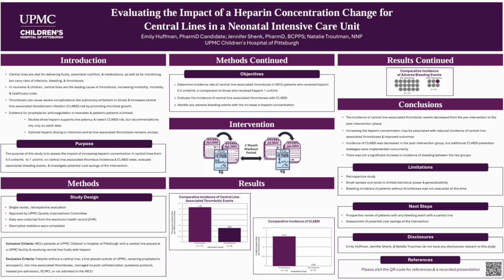For our study objectives, we sought to determine the incidence rate of central line-associated thrombosis in NICU patients who received heparin concentrations of 0.5 units per ml in comparison to those who received heparin concentrations of 1 unit per ml. We sought to evaluate the incidence of central line-associated thromboses with CLABSI, and then also to identify any adverse bleeding events with the increase of heparin concentration.